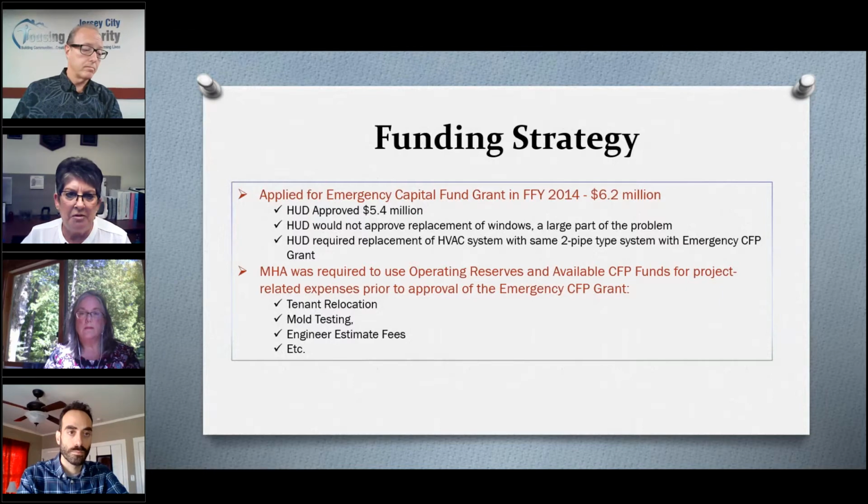HUD would not approve some items such as replacement of the windows, which were a big part of the problem. They were original to the building and leaking moisture and air. They also required that the HVAC system that we had in place, which was original to the building, an old two-pipe system, be replaced with the same type of system.